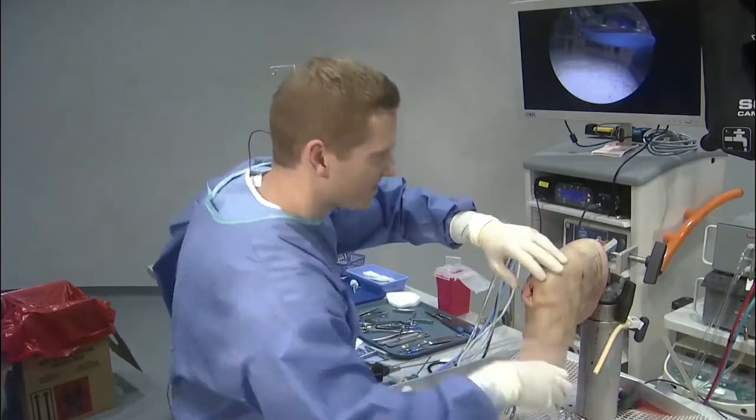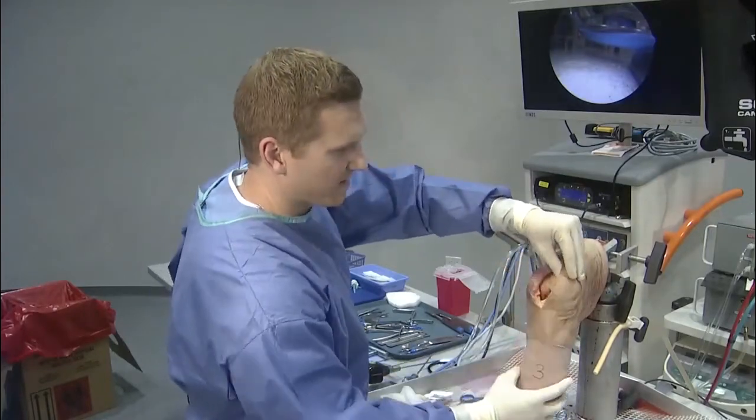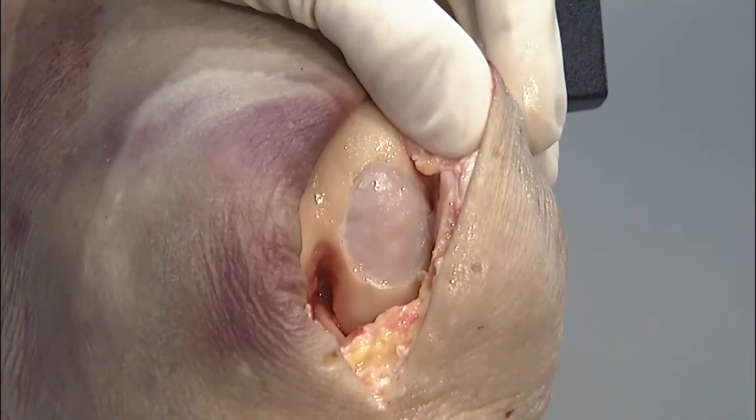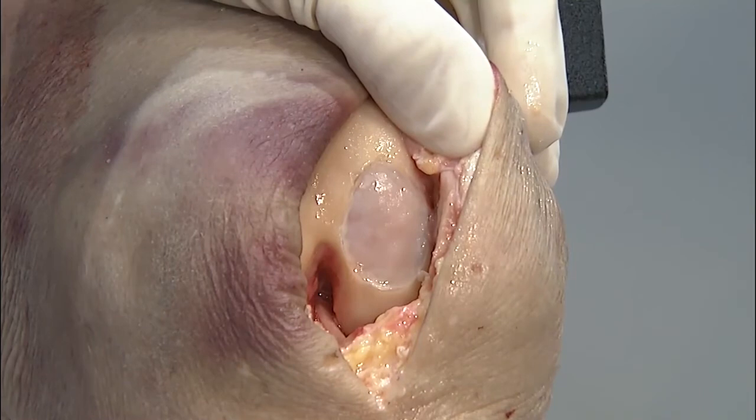You can do this as much as you want. But you can see that implant is just rock solid. Yeah, and you can tell he was being aggressive. You really want to know now. You don't want to find out later. So this is the time to do it.